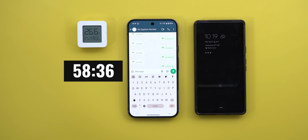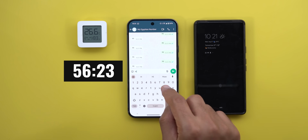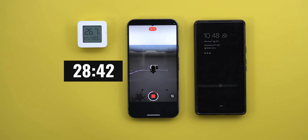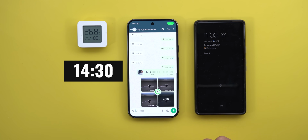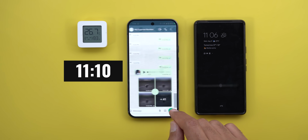I will be using WhatsApp for 1 hour, 15 minutes out of which will be only texting back and forth with another phone, which is the most boring thing I've ever done in my life. The second 15 minutes will be a voice message recording. The third 15 will be shooting back-to-back videos and sending them over. And finally, shooting photos for the remaining 15 minutes, which is the second most boring thing I did. So let's fast forward to see the numbers.